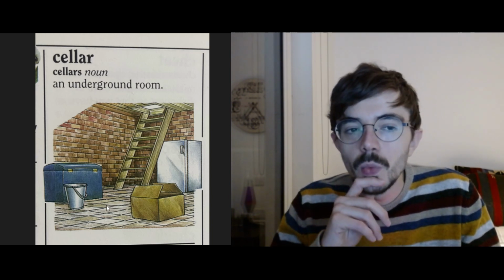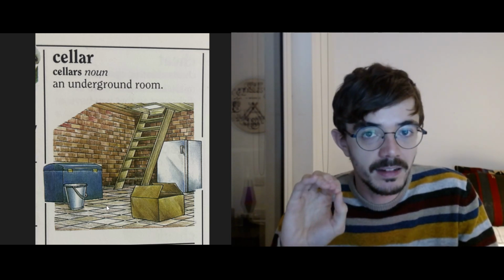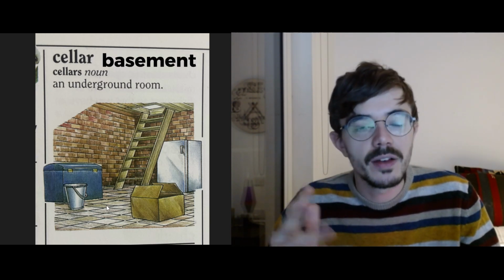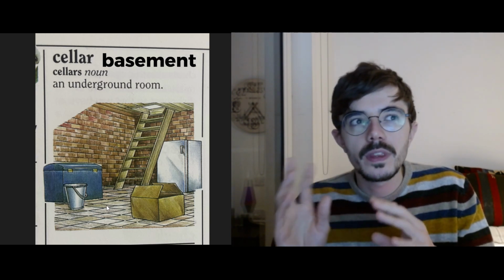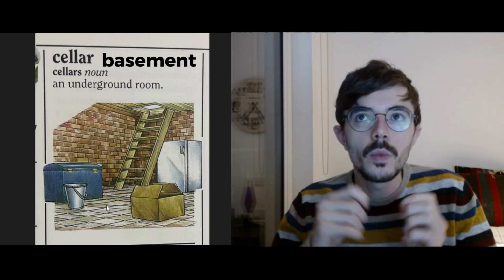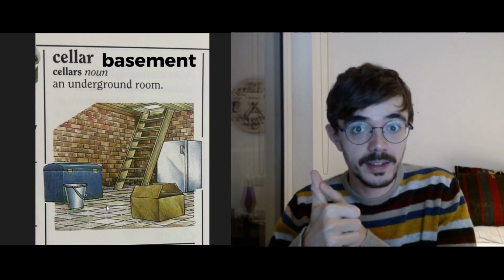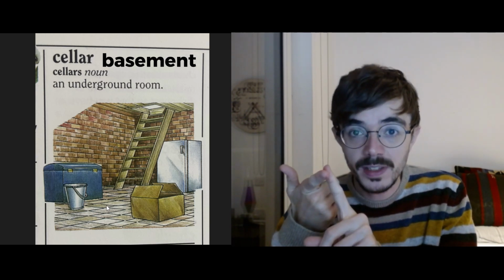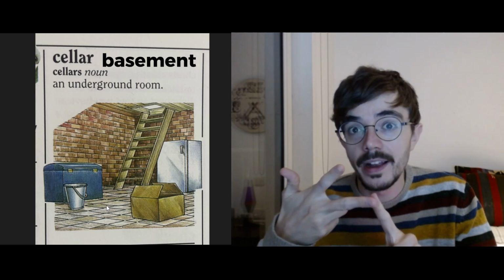Now, we have two words to describe this space in English. We can use the word cellar, or we can use the word basement. Now, they are synonyms, so they mean the same thing, but they're usually used in slightly different ways. So, when I think of a cellar, I think of an old house. First of all, it's old, and it's usually under a house. And the third thing is that it often is used to store wine.